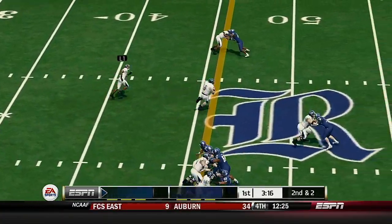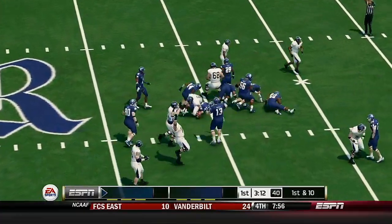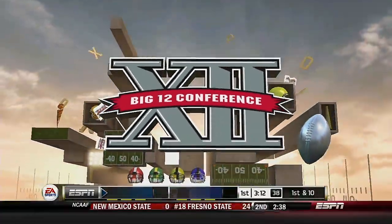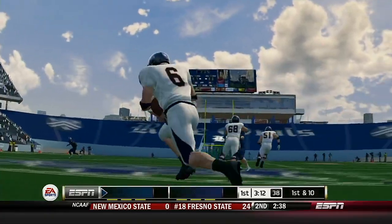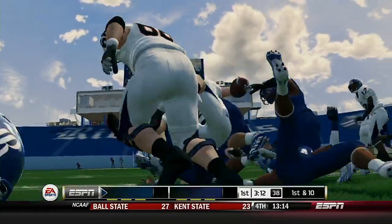He's tackled around the 40-yard line. He kept it himself and picked up a good-looking first down. Great execution and a good decision there by the quarterback.